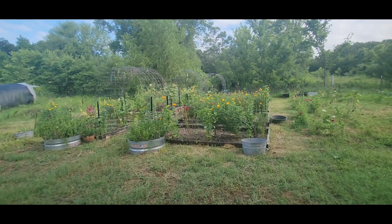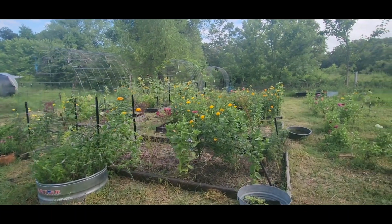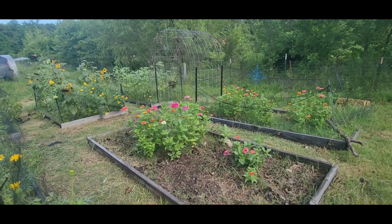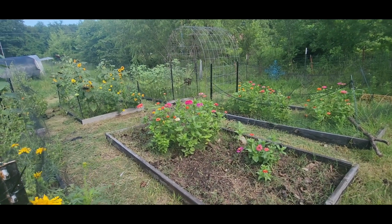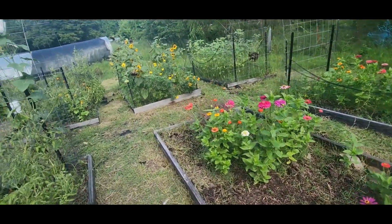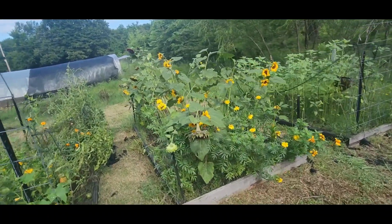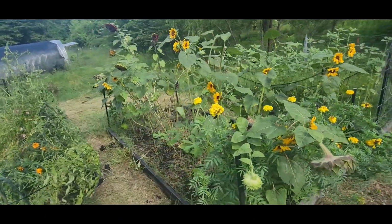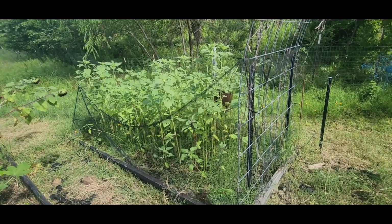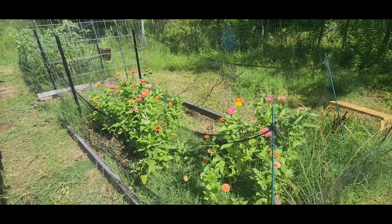The summer garden. It's hard to convey, but there's lots of flowers in here. Sunflowers and zinnias. And I have replanted this bed. I took my sunflowers to the market and sold out, so I'm just waiting for more. This bed is about to bloom. And more zinnias.